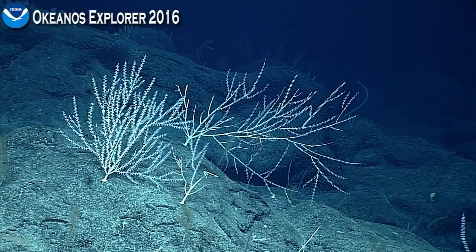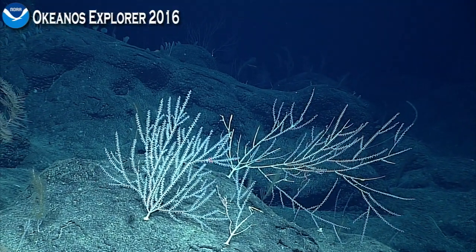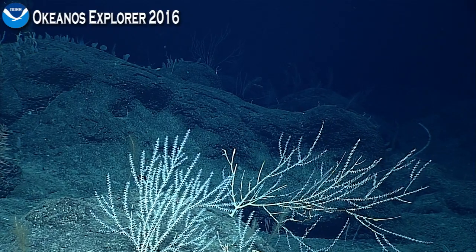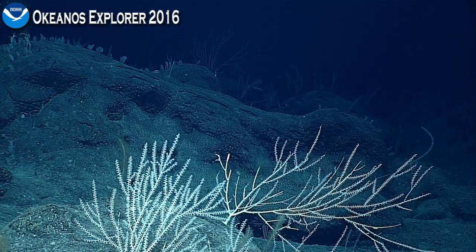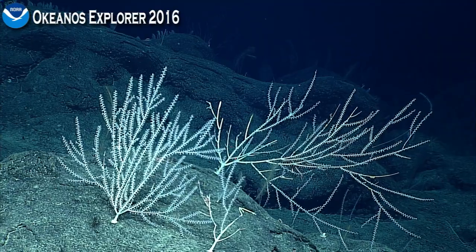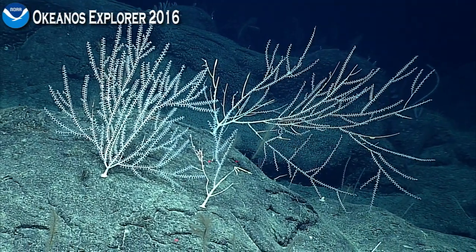Wow, what a forest. As we're going by this bamboo coral colony, I'm just marveling at how long that lower branch is. No idea why, but sometimes it's just interesting the different directions that coral colonies can send their branches in. And what we believe is that they're responding to changes in currents around them when they grow. So that's why there can be so many different shapes for the same species.